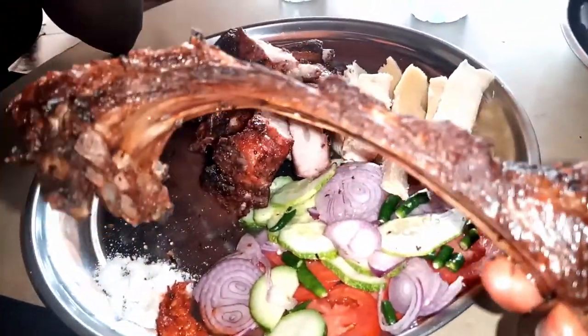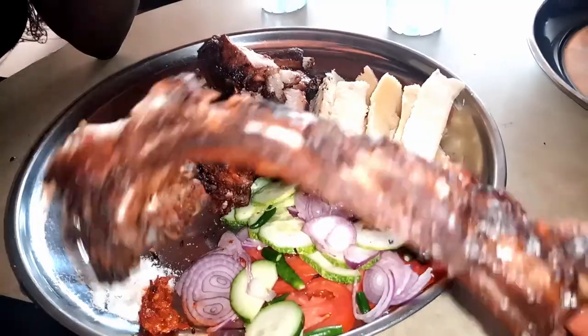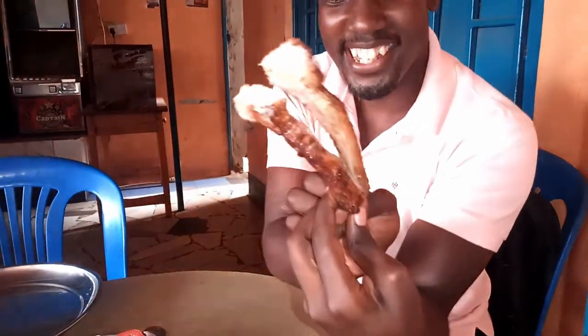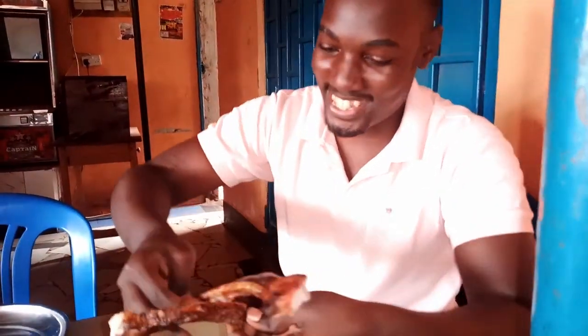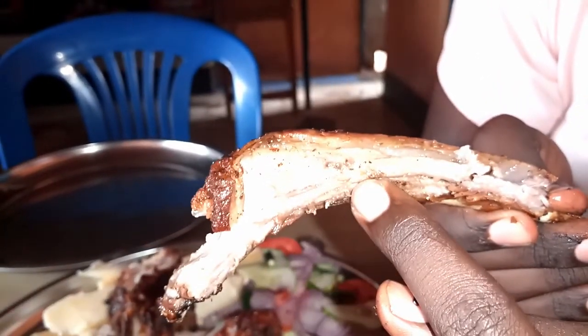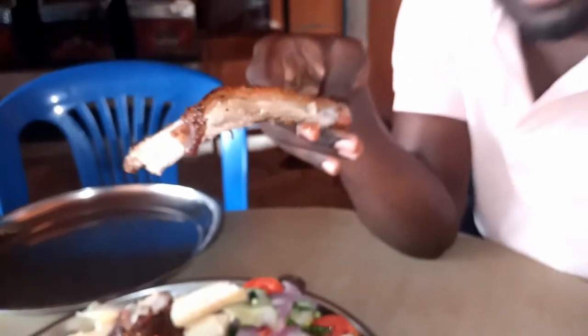Look at this dinosaur bone! Let's go! You can see our ribs here. I'm going to just show this. Are you looking at that lining? So there's a layer of fat and meat, and this makes for the best pork.